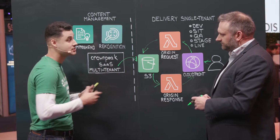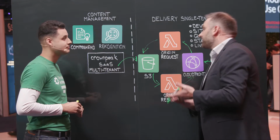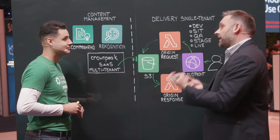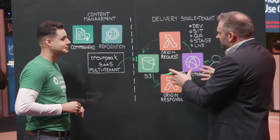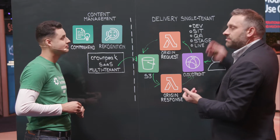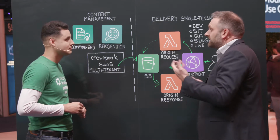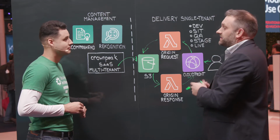on a per-tenant basis. Yeah, so what we do in here is it's very, very important for production and pre-production content to be in an identical architectural environment. That way you can test properly. So when we deploy this, we deploy this for as many workflow cases that a customer requires. In this case, it might be dev, it might be SIT, QA, UAT, and live. We deploy exactly the same infrastructure, and we deploy all of that using CloudFormation templates.